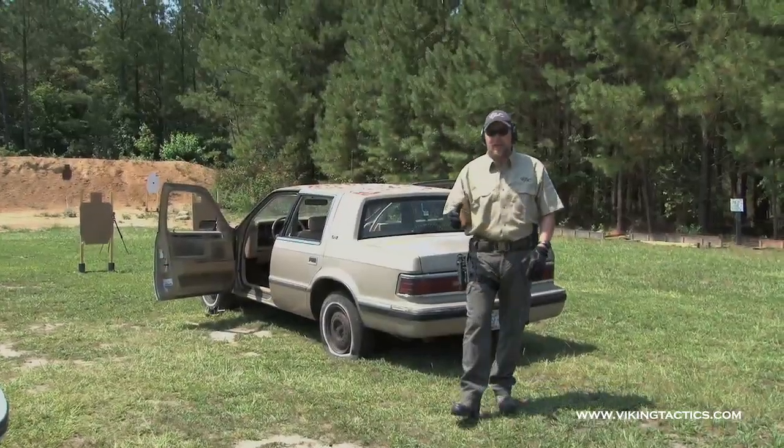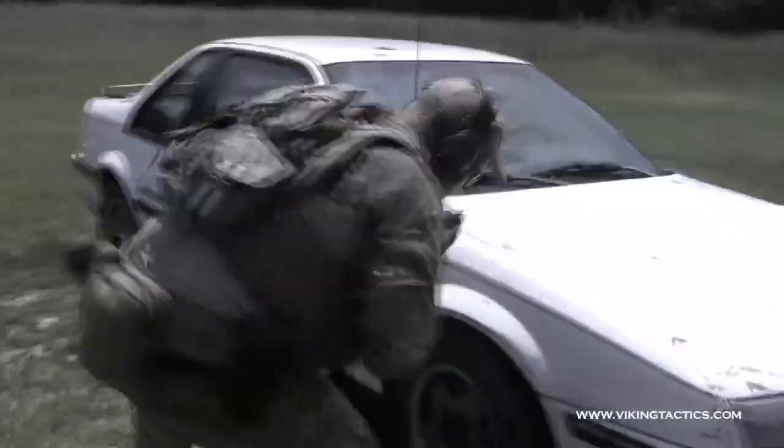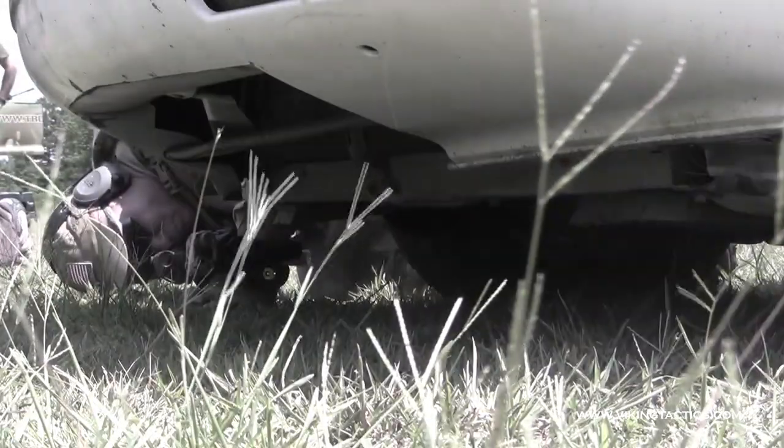We'll make sure that we keep them safe with our range officers. From there, they'll move to the next vehicle. Moving.